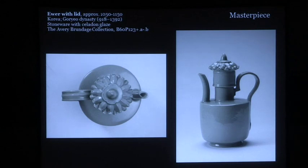And the beauty of this form, and also of its exquisite glaze, the glaze is thin, transparent and lustrous, makes this piece exemplary of the highest aesthetic quality that was sought after by the court and the aristocracy during the Goryeo dynasty.